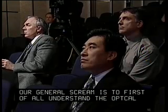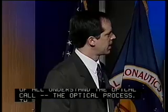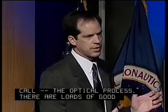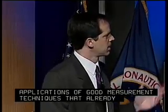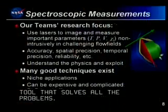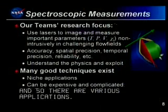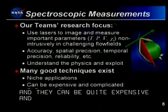Now, there are loads of good applications of good measurement techniques that already exist, and unfortunately, there's no one tool that solves all the problems. So they're very niche applications, and I also want to point out that they can be really quite expensive and complicated efforts that often require a PhD-level researcher. Next chart.